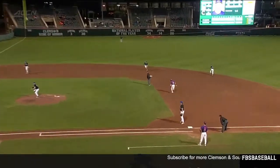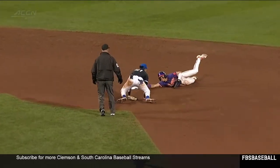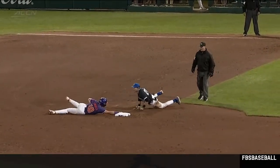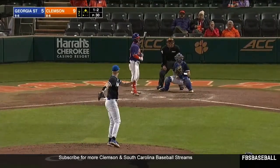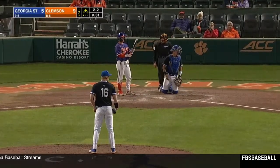He got a bit of a late start. Almost looked like a delay and then a kind of an awkward slide. The throw was going to be wide anyway, but it would have taken a really perfect throw. You know, I'm not sure that Ruiz was there on time. If he gets there on time, he should be able to catch that and tag him. Another steal for the Tigers in the series now.